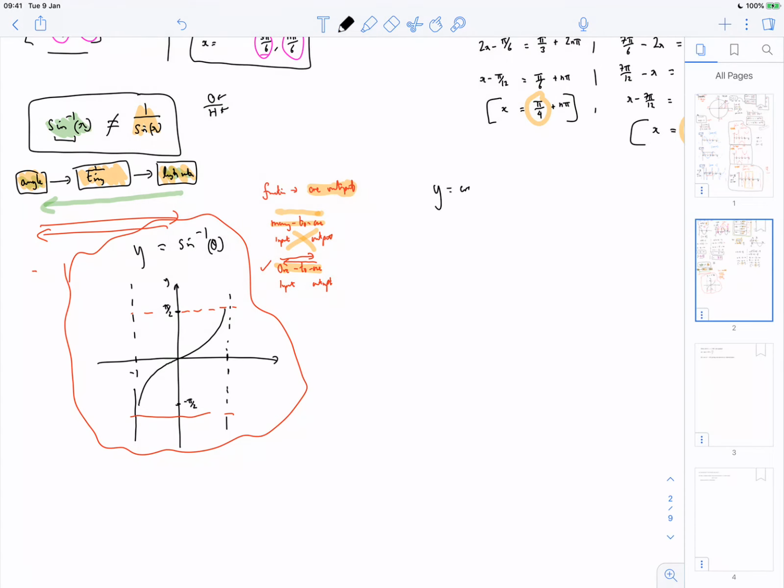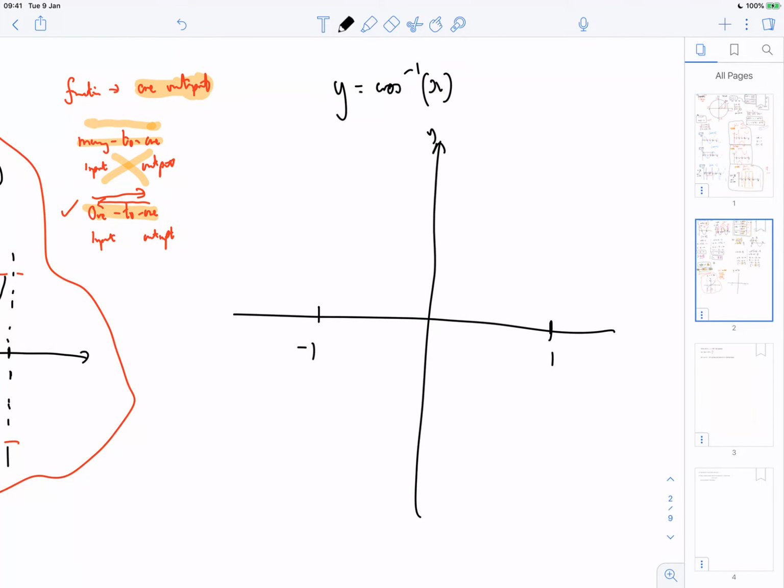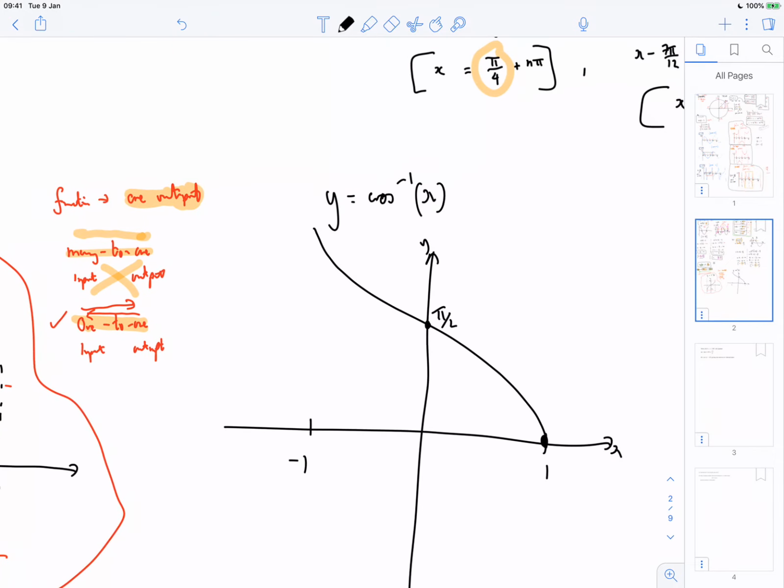For cosine, it's a similar story. For y equals inverse cosine of x, it's going to be trapped between 1 and minus 1. But now let's think about it a little bit more. It started at 1. When I inverse cosine 1, I will get a 0. It's going to go something like that. But it's going to cross here at pi over 2. And at this point on the y-axis, which is pi, it's going to be minus 1. So actually, it looks like this.